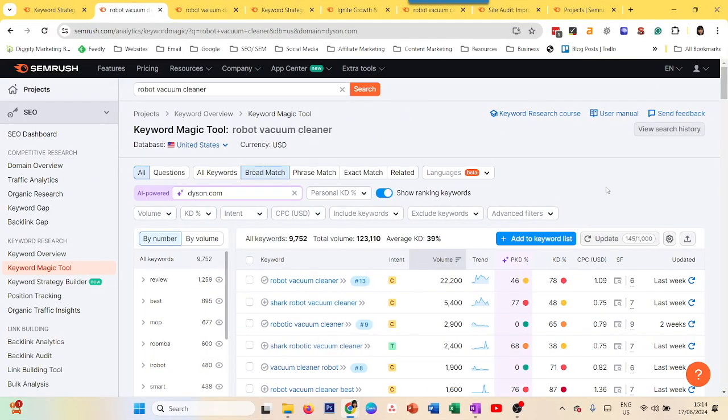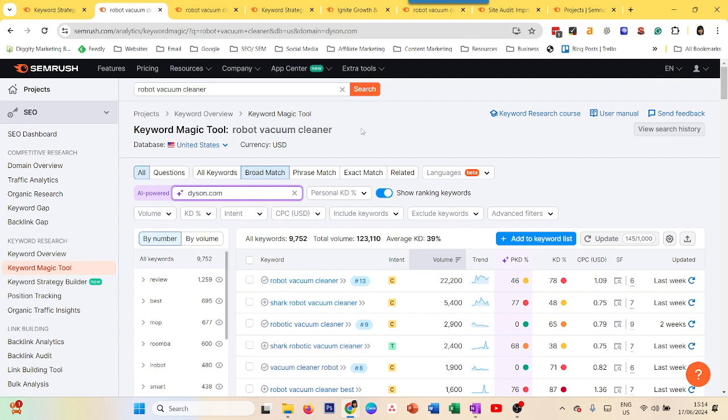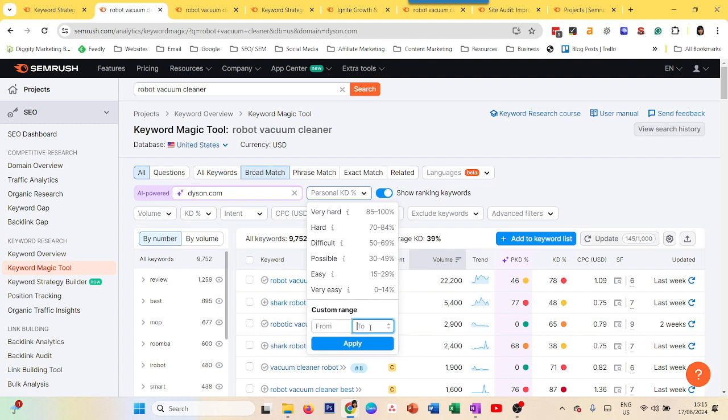The next section that we will look at is to find low-hanging fruit. So keywords that are very easy for this particular domain to rank for the topic of robot vacuum cleaner. What are the subtopics and keywords that this domain can target to build more topical authority for this specific topic? So we will look at a low personal keyword difficulty score. So here we will put the topic again, the website, and here we go for 30.